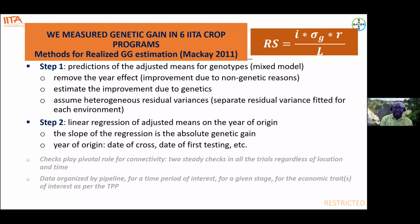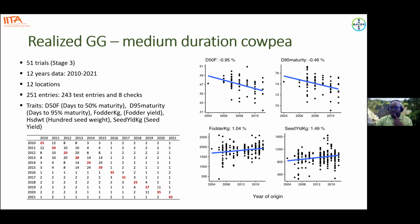So we predicted adjusted means of our genotypes using mixed models, and in the linear regression approaches we used regression on the year of origin in order to estimate genetic gain. The focus was on economic traits such as yield and some of the quality traits like starch content. In order to do this, we employed two-stage checks in all trials, regardless of location and time, to enable connectivity of the data.